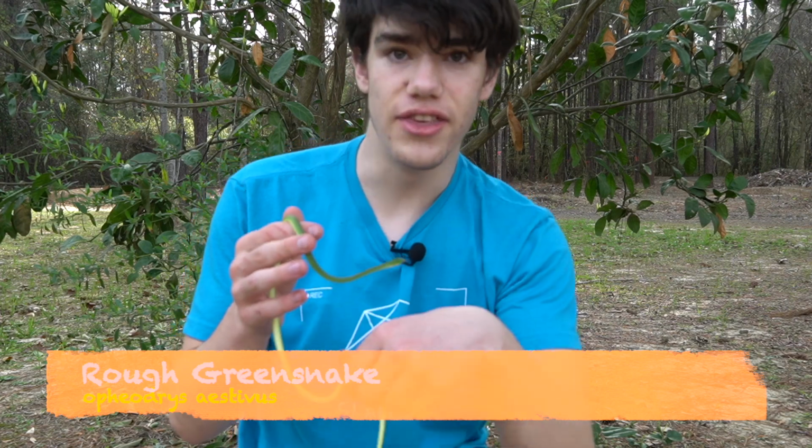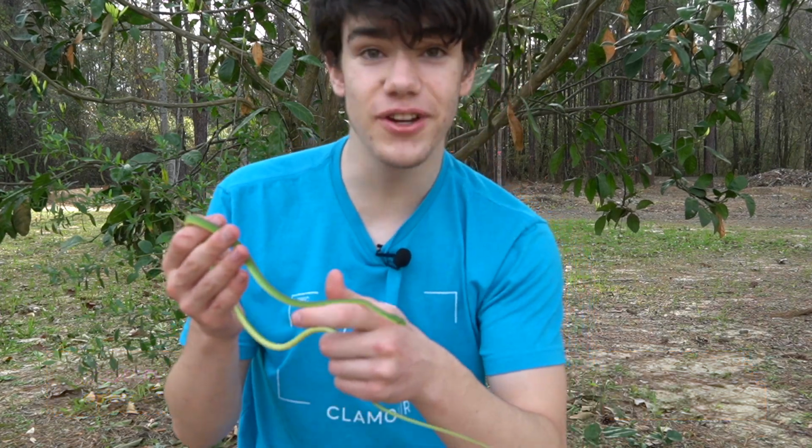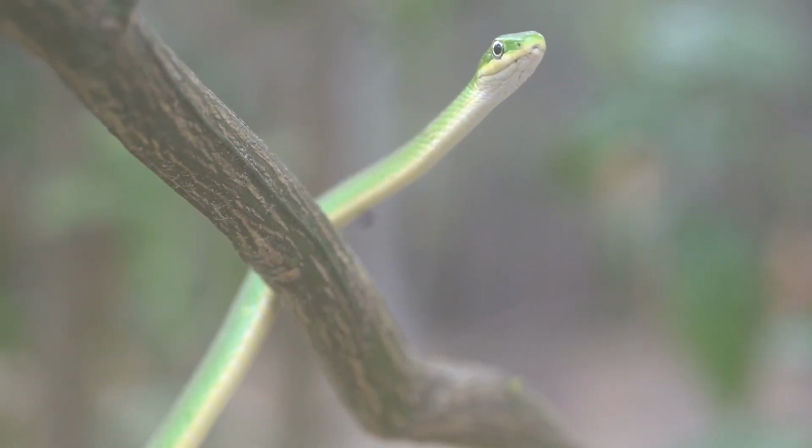What you are looking at is the rough green snake. This is one of my favorite snakes that you can find here in Louisiana because it's basically like a North American version of a vine snake. Vine snakes are some of my favorite snakes out there just because of their long, slender, elegant appearance, and the rough green snake is very, very similar to that.